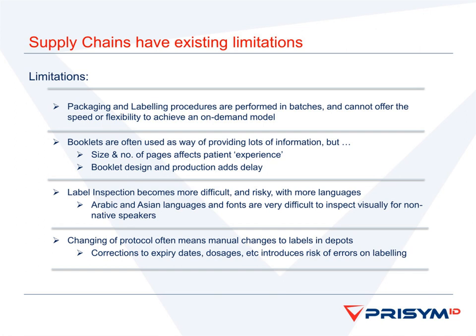Booklets are often used as a mechanism to convey all the information required in multiple languages. Unfortunately, they can prove a restriction when protocol information needs to change. Their design and production adds delay to clinical trial supply chains. They are not easy to alter once printed, and their use can have a negative impact on patient experience. And finally, they can be quite costly.